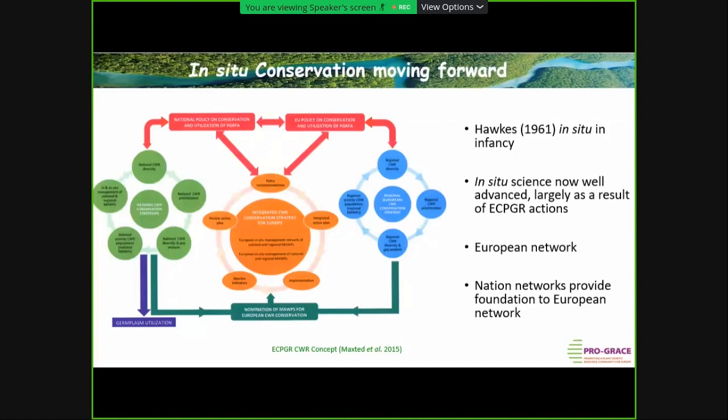So, final comment: Hawkes, in a paper in 1961, said that in situ was in its infancy. It was then. Since 1961, we've done an enormous amount of work to develop the techniques for in situ conservation. And so I think now we are really ready to implement them across the board. And it has started. You can see many countries are starting to set up now.